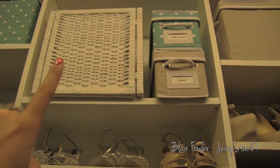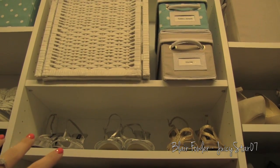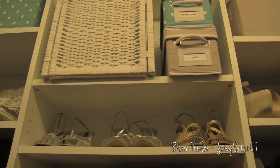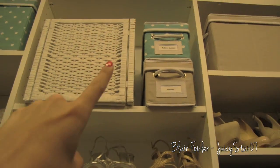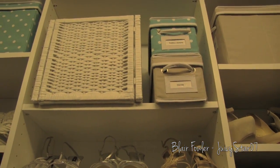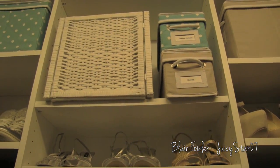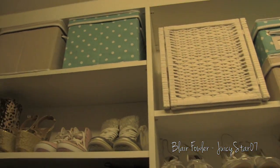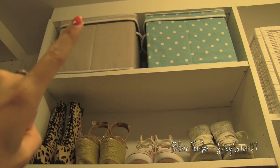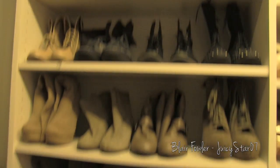In here, I keep my spare sheets. So I don't know about you guys, but I cannot fold fitted sheets to save my life. They look so bad stacked. So I actually got this container at IKEA. Oh, and these are from PB Teen. I got this container at IKEA so that I could put the folded sheets into it, and it looks a lot neater than my jumbled up messes. And then in there, I have tights, and in there, I have dust bags for my purses and stuff like that. So I think that is that entire wall.